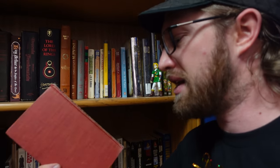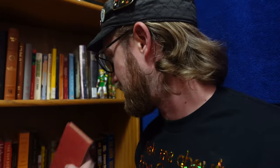This is Life in a Putty Knife Factory. I found this at a thrift store when I was in high school and went, huh, that sounds weird. I'll buy it for 25 cents. And it's hilarious, by H. Allen Smith. Has anyone else read Life in a Putty Knife Factory? I want to know. I want to meet you, because it was exactly my type of humor in high school.